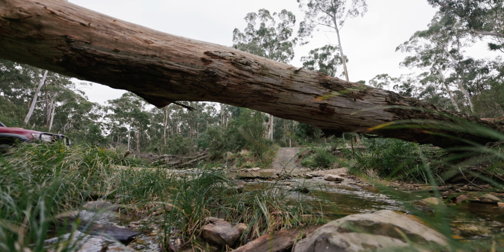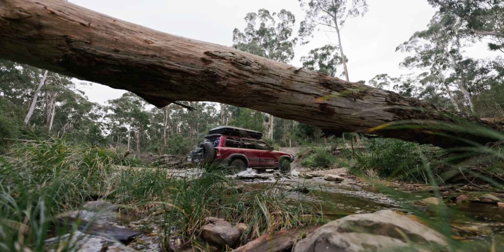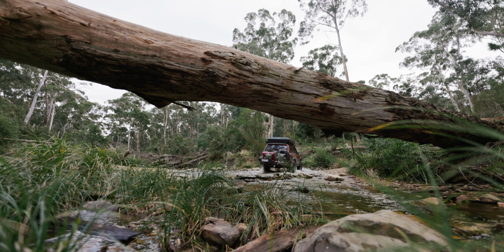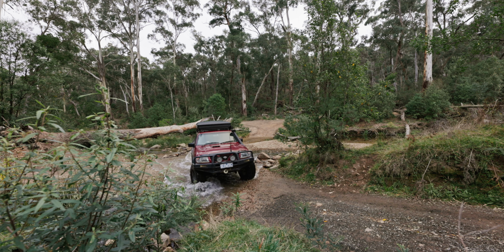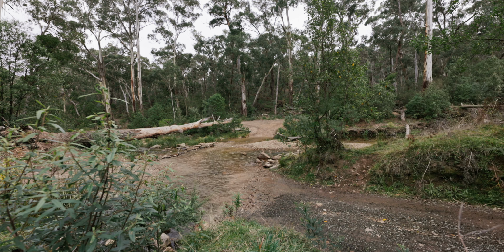Plunging into the Lerderderg State Forest, you would know that you're only an hour away from Melbourne. Wildflowers, flowing streams, and lots of campsites to pick from. It's perfect for a quick couple of nights away to get that nature fix.